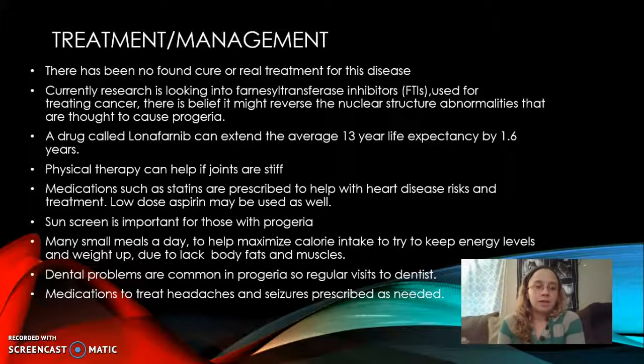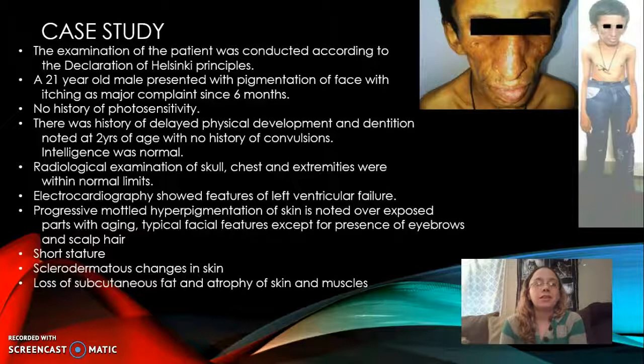Treatment and management. Sunscreen is very important for progeria because of their skin, but also small meals a day help maximize the calorie intake. They have dental problems that are common and they need regular visits. They take medications like low-dose aspirin for the heart disease risk, and also to treat headaches and seizures, because some of them end up having seizures. It's rather common.